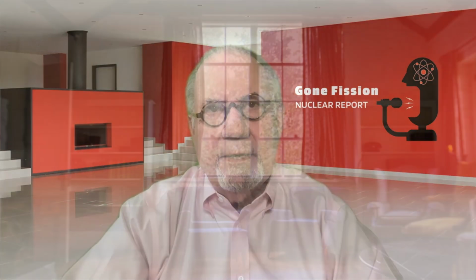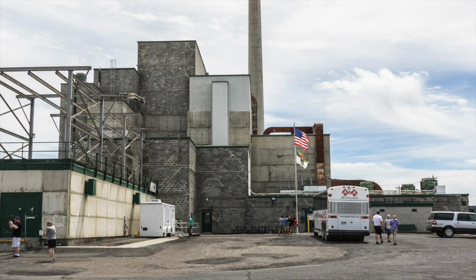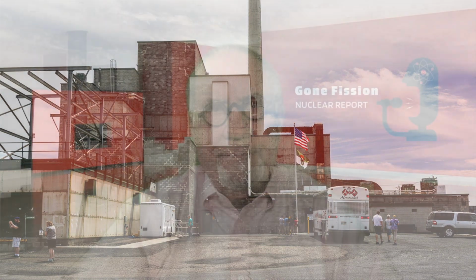An invitation to one of Robert Oppenheimer's dinner parties was one of the most coveted social invitations in wartime within the tight-knit Los Alamos community. Today, you can see that home as part of the Manhattan Project National Park. And at Hanford, a highlight is B reactor, the world's first full-scale plutonium production reactor and a National Historic Landmark.